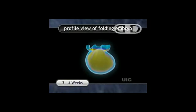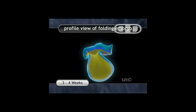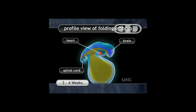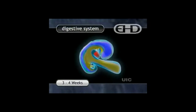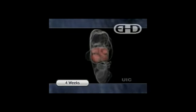Between 3 and 4 weeks, the body plan emerges, as the brain, spinal cord, and heart of the embryo are easily identified alongside the yolk sac. Rapid growth causes folding of the relatively flat embryo. This process incorporates part of the yolk sac into the lining of the digestive system and forms the chest and abdominal cavities of the developing human.